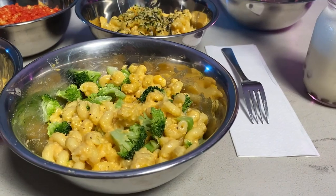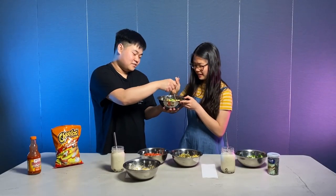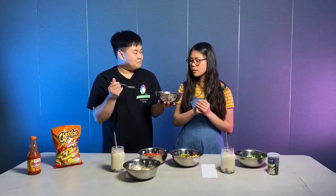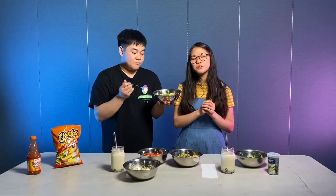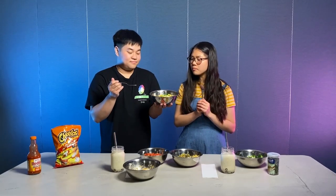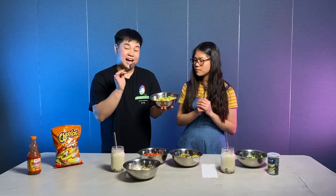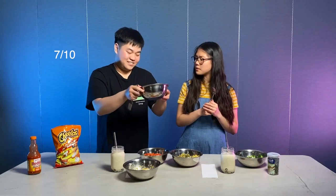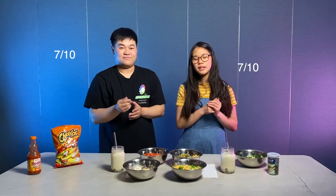All right, let's try this broccoli one. This is what it looks like. Okay. What do you think? I think if you like vegetables or if you want vegetables, it's a very good option. But there's not a lot of other things going on. Yeah, but I really like how it adds texture to the macaroni. Mm. What would you rate it out of 10? I give it a 7 out of 10. I will give it a 7 as well.